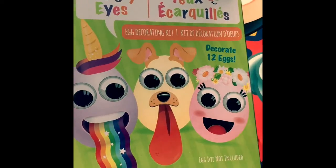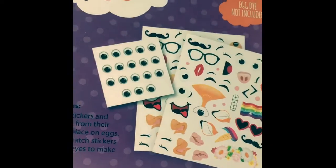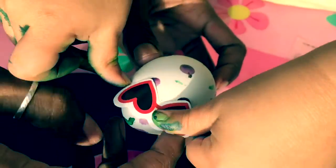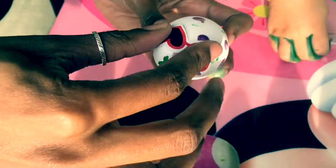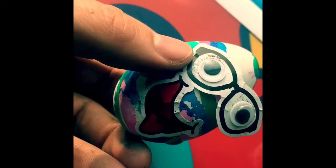Alright, now we're going to put some decorations on it. Some googly eyes. It said it comes with a few things. Okay. Good job! That's where her eyes are? Hopefully they stick. Well, let's see how they turn out.